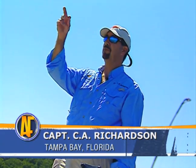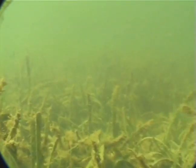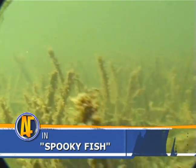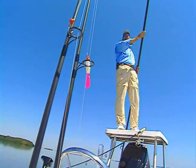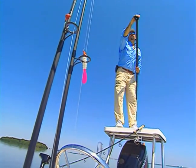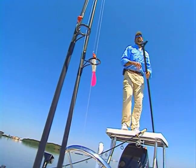See those ripples? There's a mullet jumping. Was it a mullet jumping? One of them mullets. I said, don't move. They're right here in front of us. Right there. Yeah, we're all wore out from catching cobia. Now we gotta get back to the business at hand.